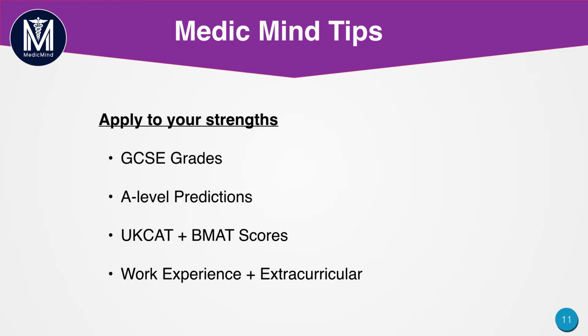Another thing I'd recommend is always apply to your strengths. Some universities are more heavily focused on GCSE grades, others A-level predictions, others the 2 examinations, and some others on the work experience and extracurricular. Find out what your strengths are and apply based on this. It's becoming harder and harder to get a place at medical school, so applying to your strengths will really increase and maximise the chance of you getting a place.